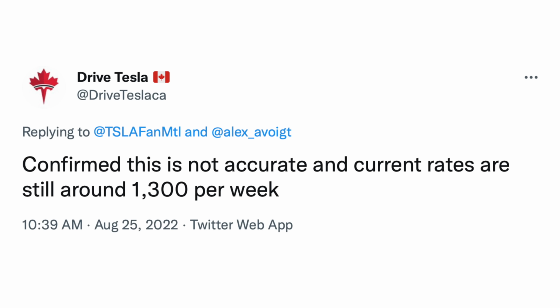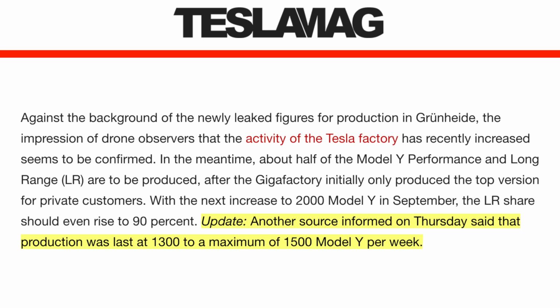Drive Tesla Canada, who generally seems to have pretty good information, said today on Twitter that they have confirmed that this is not accurate and current rates are still around 1,300 vehicles per week. Since then, it looks like TeslaMag.de has updated their article, and they say that another source informed on Thursday said that production was last at 1,300 to a maximum of 1,500 Model Y per week. So some confusing and conflicting information here.